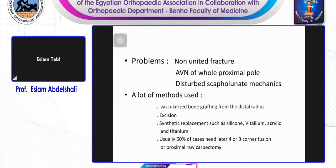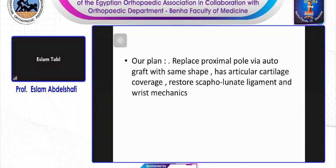A lot of methods were used before for the treatment of such cases, such as vascularized bone grafting from the distal radius, excision of the proximal pole, and synthetic replacements such as silicone, titanium, or acrylics. Usually 60% of cases later need four or three corner fusion or proximal row carpectomy. Our plan is to replace the proximal pole via autograft with the same shape as the proximal pole of the scaphoid, with articular cartilage coverage, and restore the scapholunate ligament and wrist mechanics.